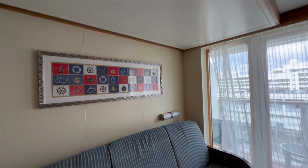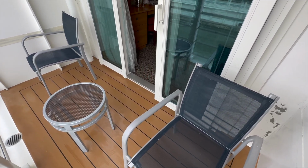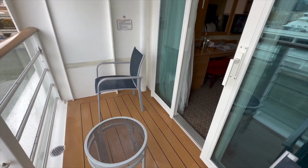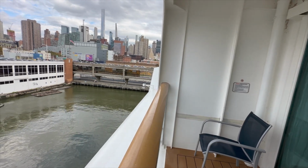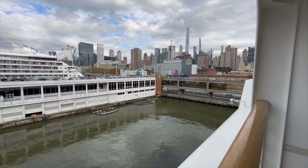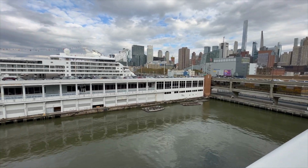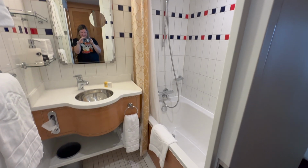On the other hand, when we've stayed in an inside room before, we've noticed it does feel a bit strange not to be able to see daylight without a bit of a walk, so it's not our preferred room type. Ultimately though, for us, it comes down to cost. If a balcony room is good value, we'll book it. If not, we're quite happy sticking with an inside stateroom.